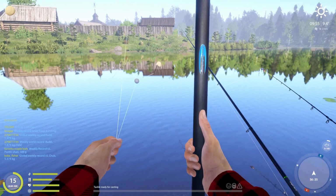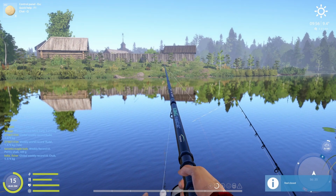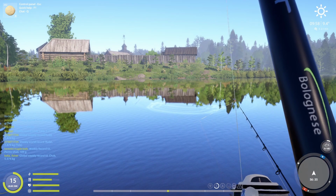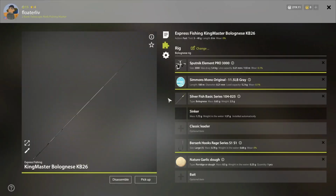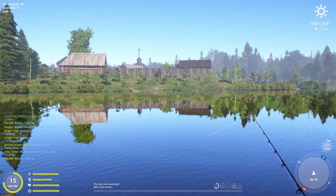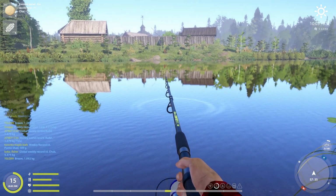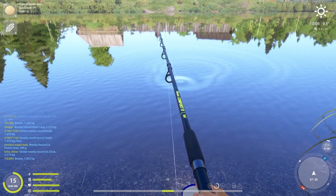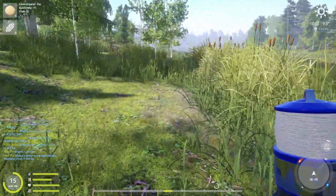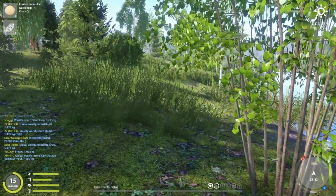We're close enough to the end of bream time. Let's go relocate and try and go carp fishing. I might be able to carp fish there as well too, but had some better luck down at the bridge, so I'm gonna head over.